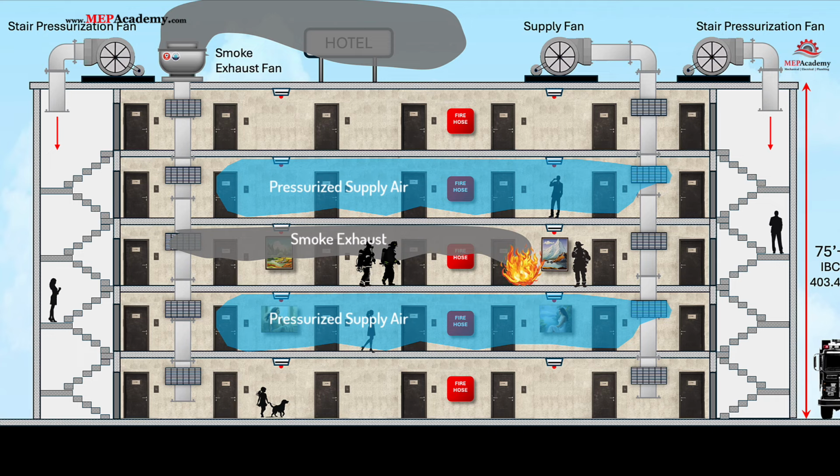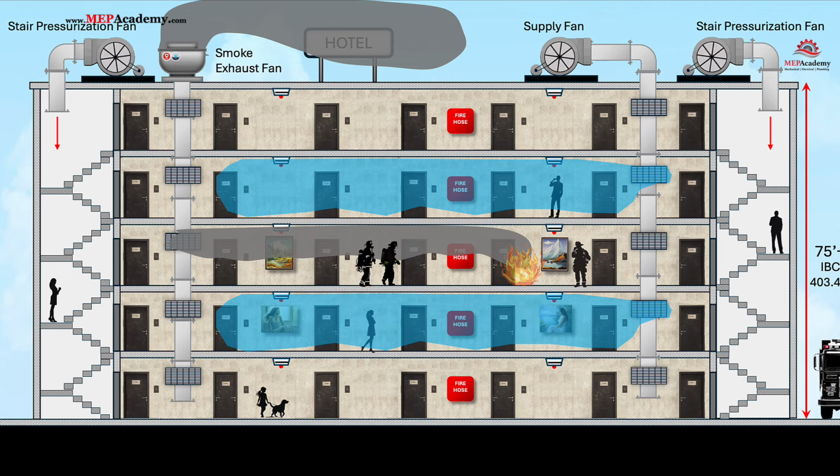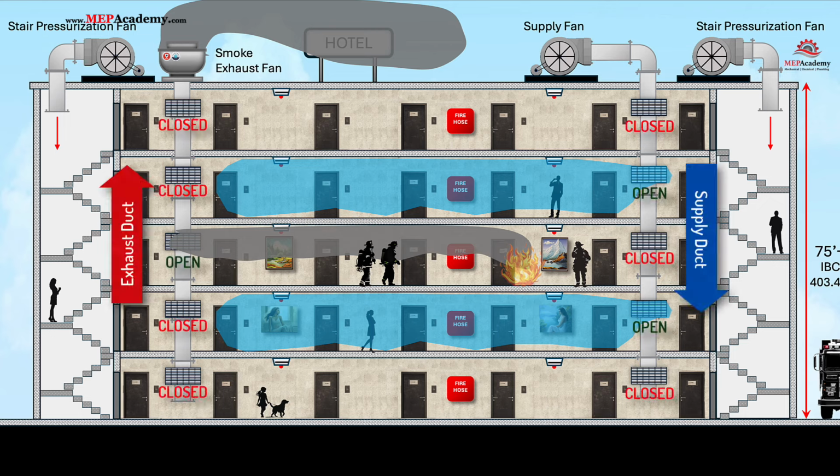The floor above and below the fire zone is positively pressurized, while the floor with the fire is under negative pressure created by the smoke exhaust fan. There are smoke control dampers on each of the supply and exhaust ducts that are opened or closed, depending on the floor or fire zone. The exhaust damper is opened only on the fire floor, and the supply dampers are opened on the floor above and below the fire floor.